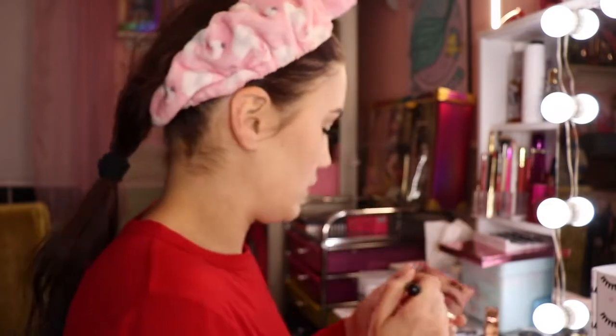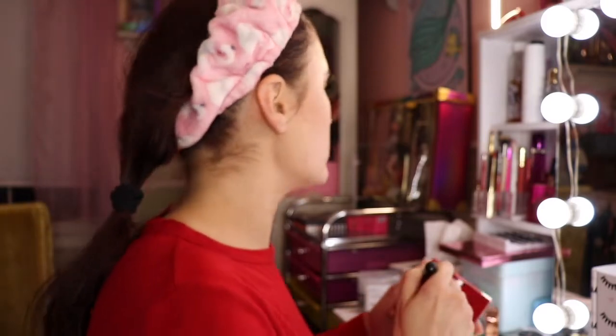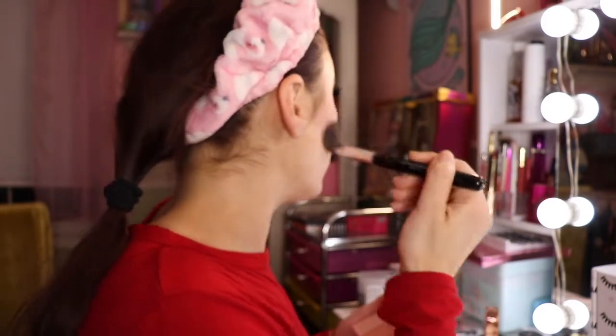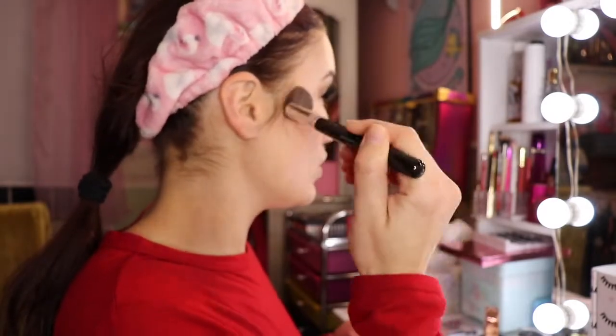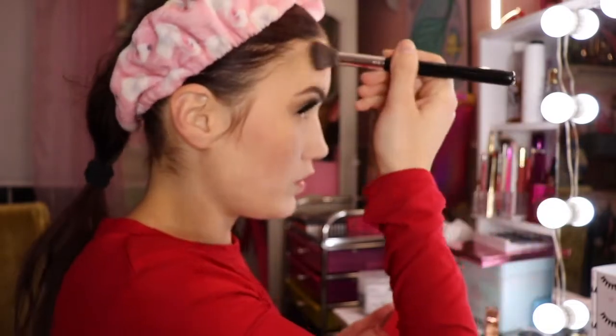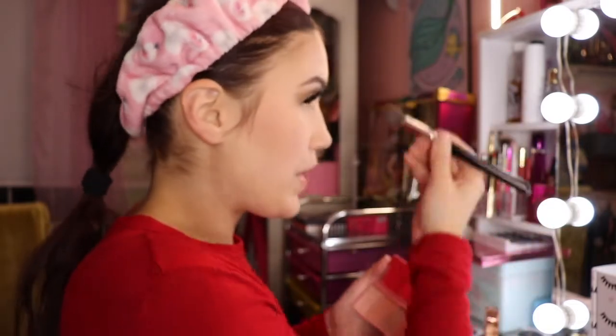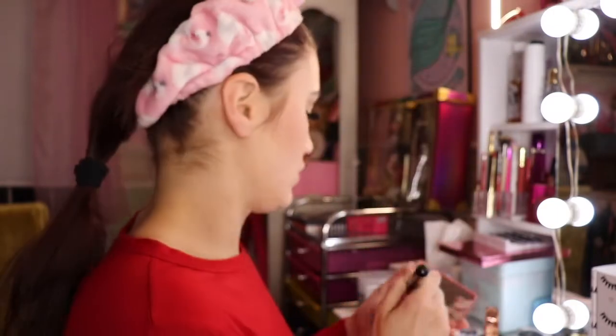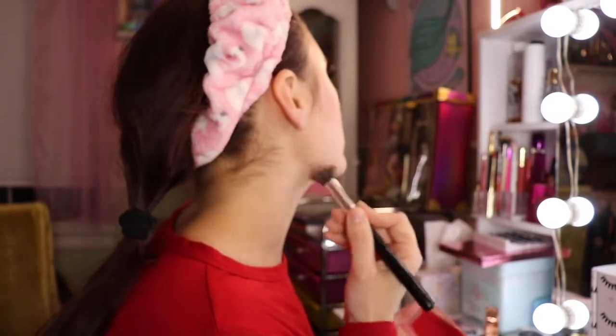This color is actually really, really pretty. It's kind of got a pink undertone to it, which is interesting because I thought it was going to be more like a taupe, because that's kind of what it looks like in the pan. So I'm trying to just use that as a contour. I also did not throw mascara on yet to seal the deal on those lashes. And I also have a honker zit, which is gorgeous. Just in love with that.